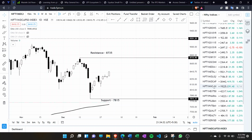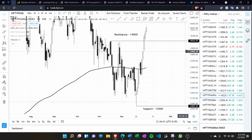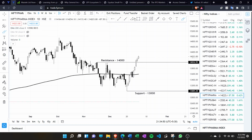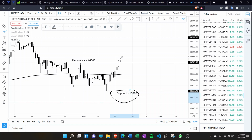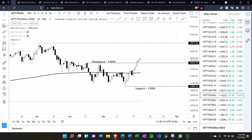So now let's take a look at other indices. Another strong index right now is the pharma index or the pharma sector. It is the only sector other than the IT sector that crossed the resistance level and is heading towards higher levels. We discussed last week that 14,000 remains a key resistance level for Nifty Pharma and 13,000 remains a key support level. As you can see, it gave a very strong move on the upside and crossed the resistance of 14,000 with a big wide range bullish candle. That is a very good sign, and right now it's in a very positive structure.